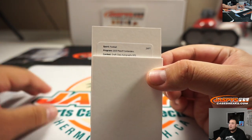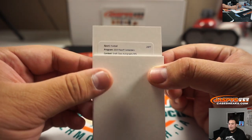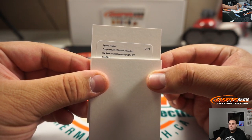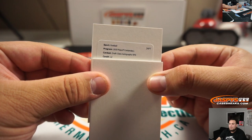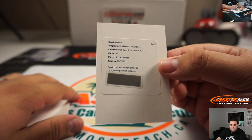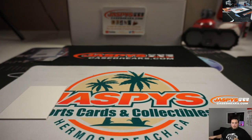Draft class autographs. So it's a rookie. So it's not going to be Rodgers. Card number 12. I guess you're right on the 12. But no, I don't think it's going to be Rodgers. TJ Hockenson for Detroit. Nice one, Josh, with that one. Detroit Lions.